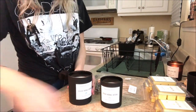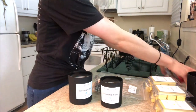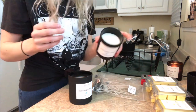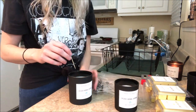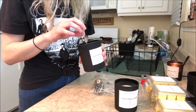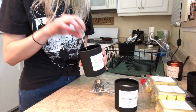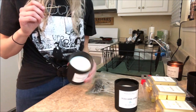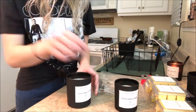And then what you're going to do is take some toothpicks. This one's fine because it's pretty much down the center, but on this one I'm going to put 2 smaller holes right beside where I had the wick in the middle. Because when you have 2 wicks, you want to make sure that it's a little bit closer towards the middle than it is towards the sides of the jar.